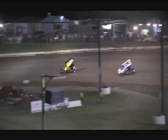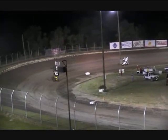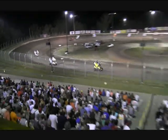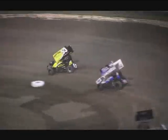Then it's going to be the 99 of Brady Bacon, the 77X of Wayne Johnson, the 35 of Trevor Grossenbacher in a good battle right now with the 41 of Jason Johnson, as those two will battle down the back straightaway into turns 3 and 4. Grossenbacher right in the middle of the racetrack. The 41 up to the high side as that's going to run at your top 5.